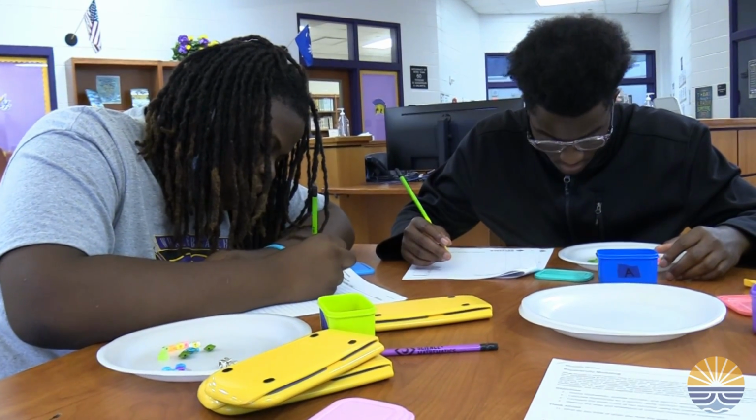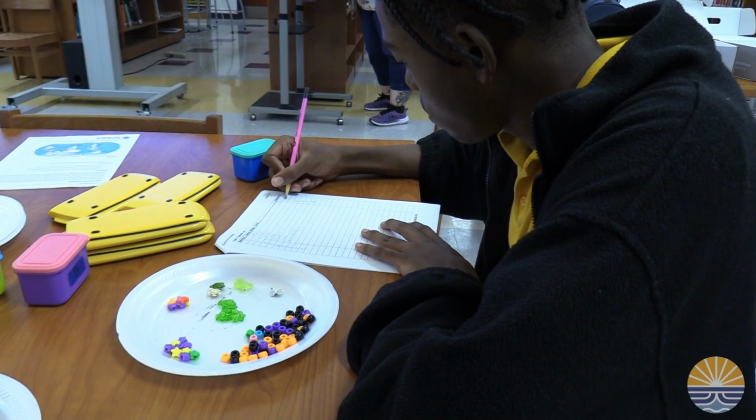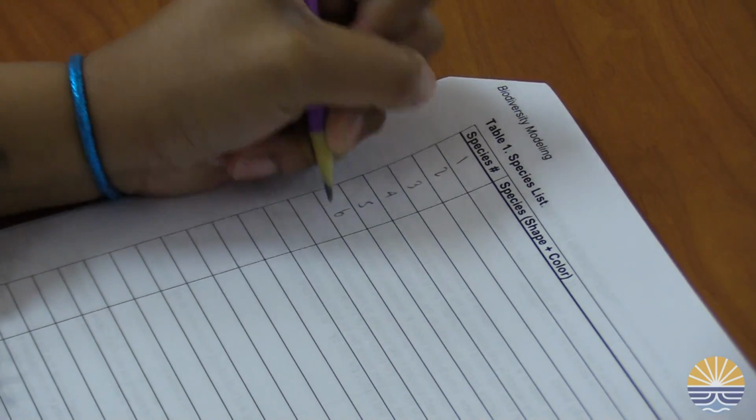It's looking at what is biodiversity, why is it important, and they use craft beads in order to kind of simulate a biological sample and start working through those common ecological statistics and measures and understanding the weaknesses and strengths of those different measures.